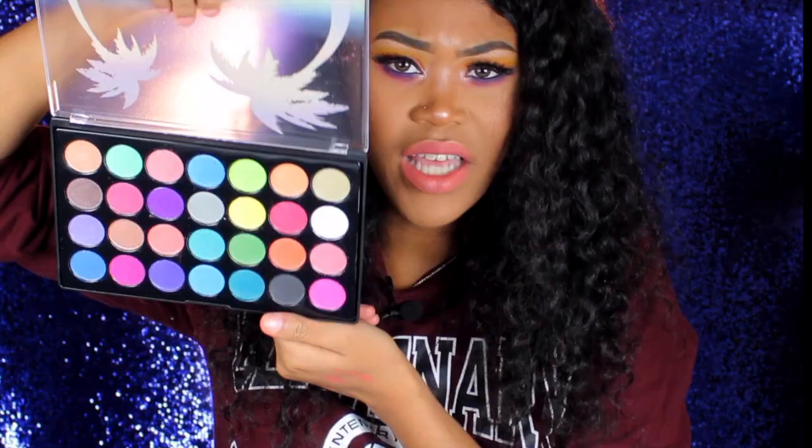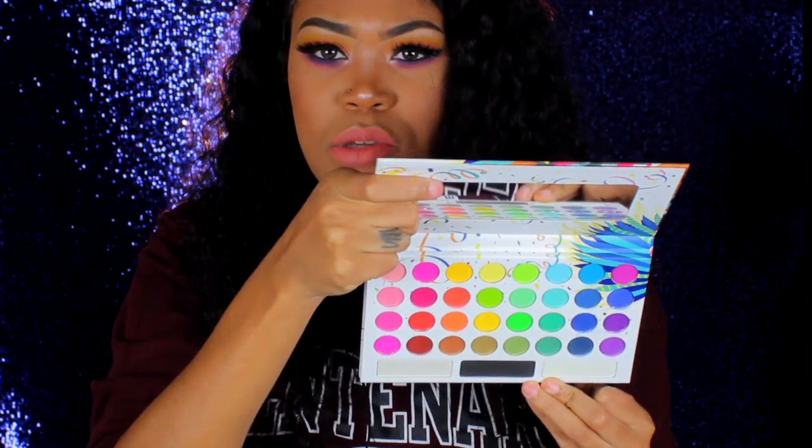But these are very good colorful palettes to have in your makeup collection. All the colors are very pretty. I would highly recommend them to anyone who loves colorful looks, or even if you're a neutral person and you just want to try colors. These are a very affordable option rather than paying out so much money for something you're not going to use. And like I said, I did do this makeup look using these palettes for you guys, so let's get into it.